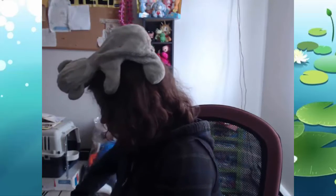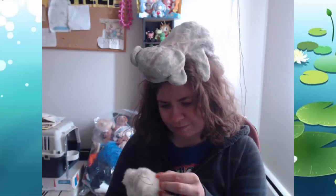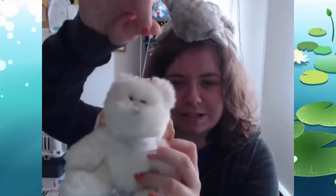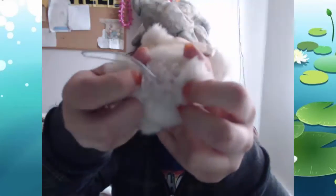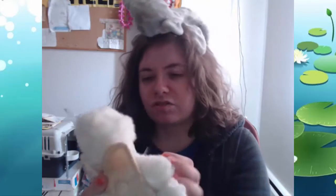Next one. Oh, this one's cute. I'm just picking at her now. It's a little angel bear. You can hang her up and stuff. She's a little ornament for the tree. Very cute. She's got cute little wings and a little bow and a little flowery thing on the top of her head. I don't think she's from anything though.